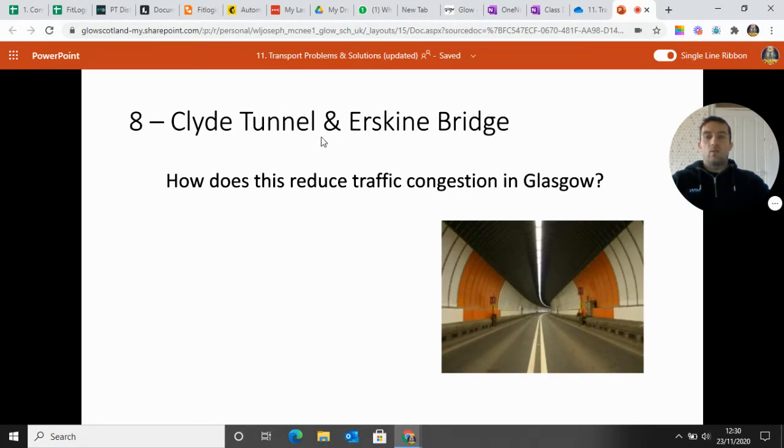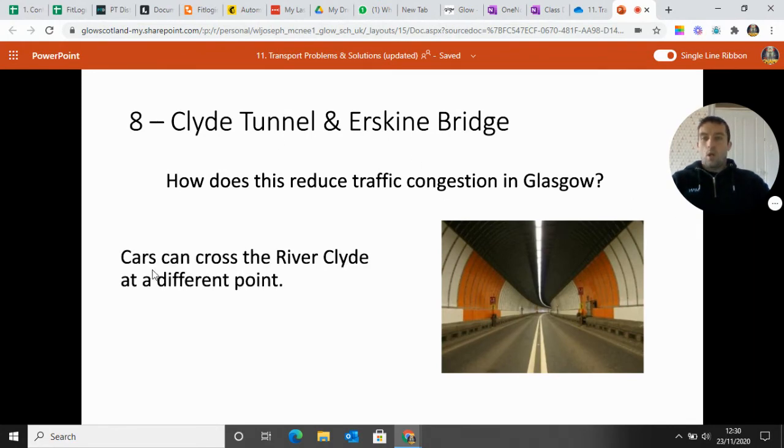And then we've got the Clyde Tunnel and Erskine Bridge. The Clyde Tunnel goes under the River Clyde, and the Erskine Bridge goes over the River Clyde. So cars can cross the River Clyde at a different point. They don't have to go over the small bridges anymore. They can actually go under the tunnel, so it gives a different route, keeping traffic moving.